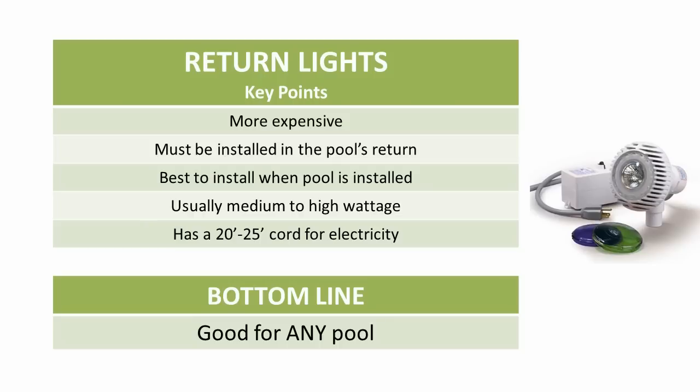It's best to install it when the pool is installed. Now these lights are usually, again, just like the cut-in lights, medium to high wattage. So they're good for small pools, medium pools, or even the biggest pools. These as well are going to have a 20 to 25 foot cord that you're going to have to plug in. Now, this light's also going in your return, so it's going to be right next to your filter system, where you're probably already going to have power. The bottom line on these lights is they're really good for any pool.